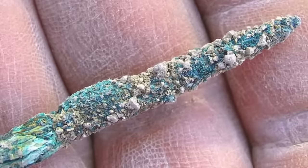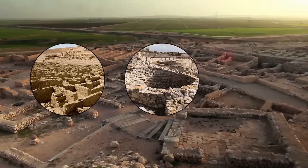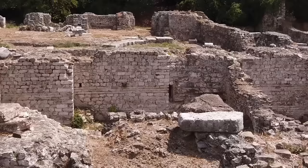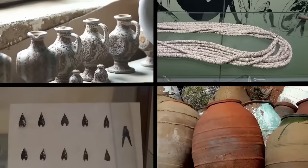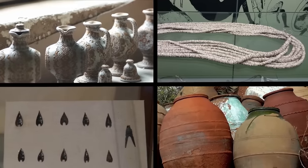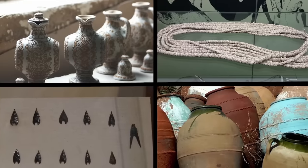The metal object wasn't the only thing archaeologists found. They identified architectural complexes, silos once used to hold about 30 tons of grain each, and cooking facilities. This was a major settlement in Israel and shows just how advanced these people truly were. Archaeologists even found painted pottery, thousands of beads made from ostrich eggshells, items from volcanic glass all the way from Armenia, and pottery imported from Mesopotamia.